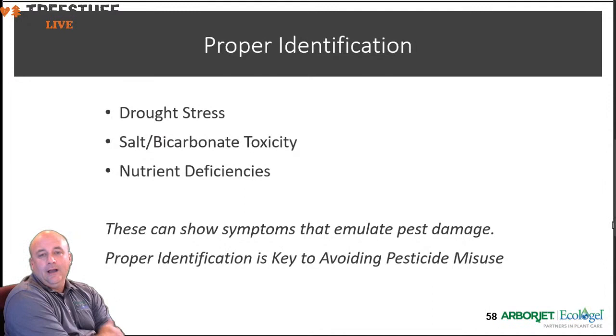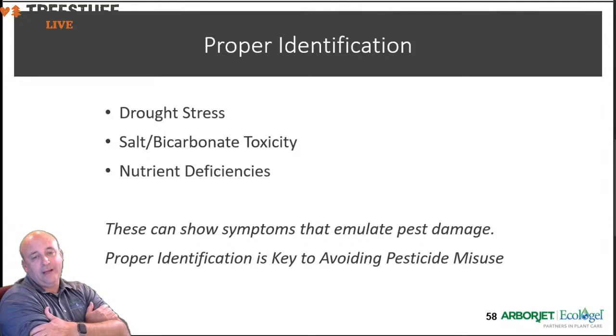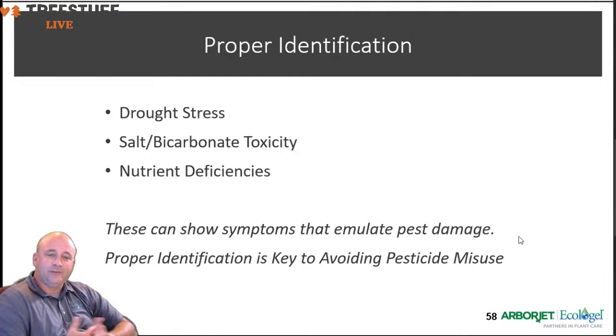It's about making proper identifications of drought stress, salt or bicarbonate toxicity, and nutrient deficiencies. That's what we can determine, so that's what we want to look for: identifying it properly.